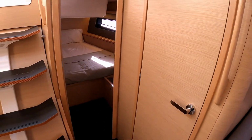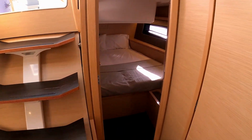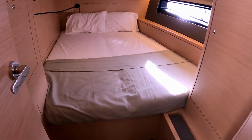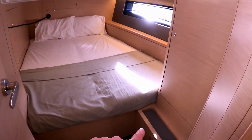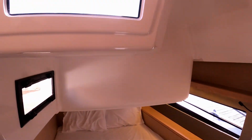So that takes us into cabin 3, but these are both the same size. There's not a lot of difference between them. Again, very, very big bed with the same wireless charger down there, storage underneath, wardrobe in here, big hull windows, light coming in through there.